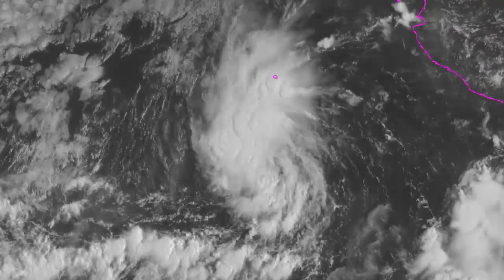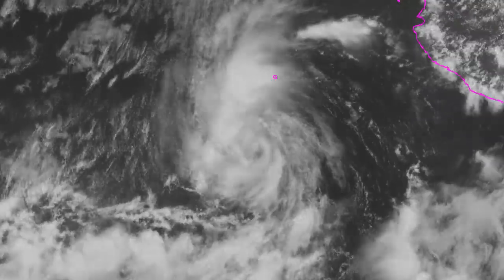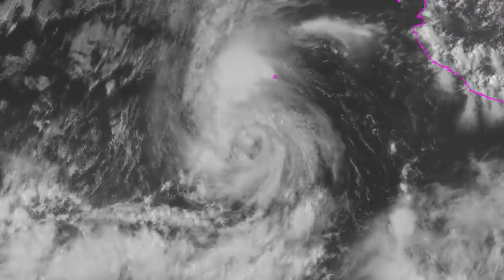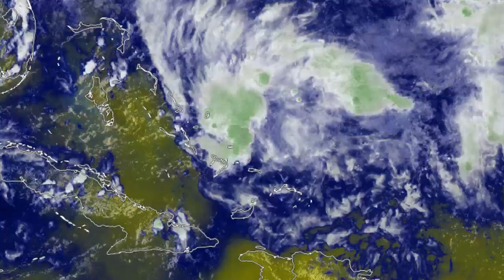So this is imagery of Tropical Storm Kiko. It's not looking that great, quite elongated north to south, and the eastern side looking a little bit bare. You can sort of see the inner workings of the storm on this imagery as well, the center of circulation quite clearly there. And tropical storm force winds certainly isn't a surprise.